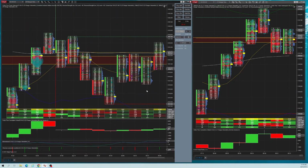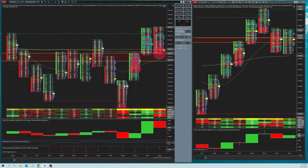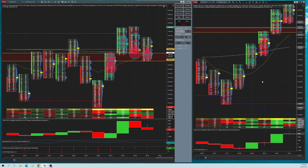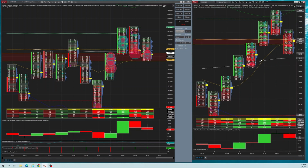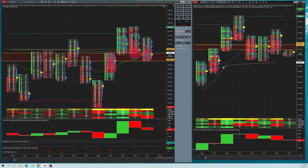So, okay. So we've been consolidating, going sideways. Let's see if we get a breakout. Let's see what we get here from a breakout standpoint. We kind of rallied on the lower time frame. We had a cross saying that we were in an uptrend.